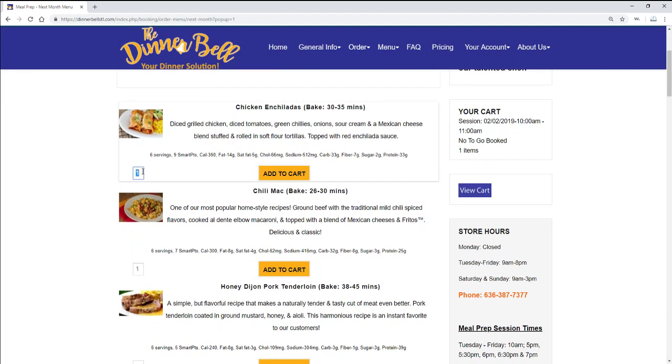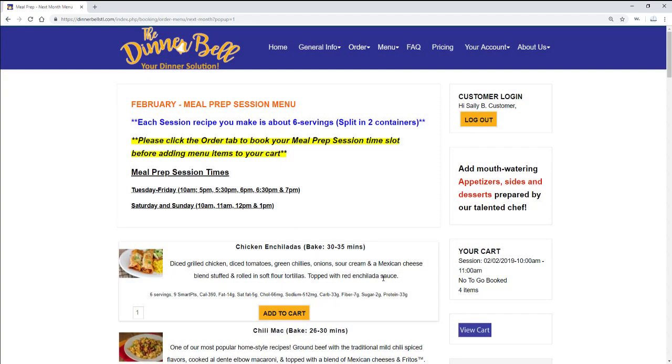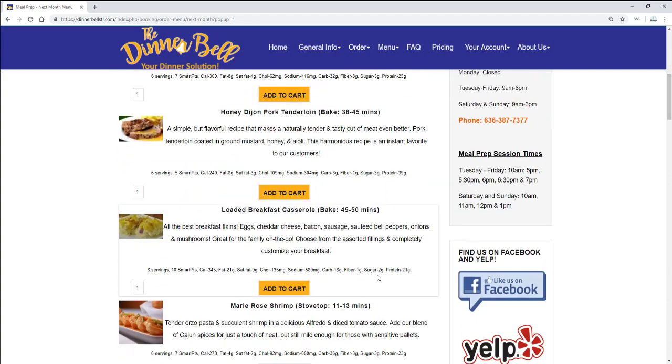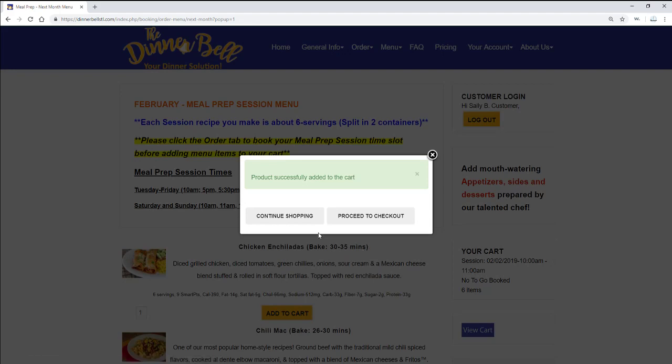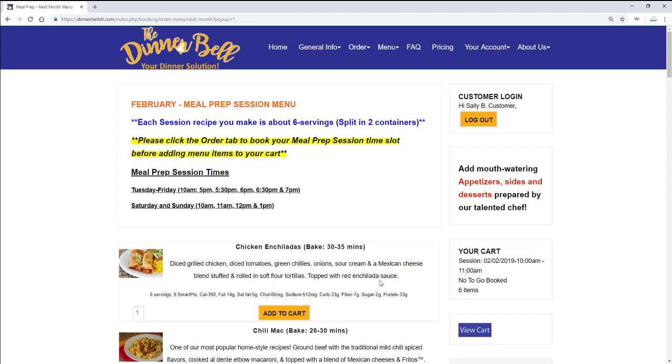Now I'm also going to add 3 orders of chicken enchiladas because they are so good. Add those to my cart, and I'm going to continue shopping because I absolutely can't forget the breakfast. And I'm going to say 2 orders of the breakfast casserole. Those are great for busy mornings. Throw it in the oven the day before, then you can have it ready for the next day.